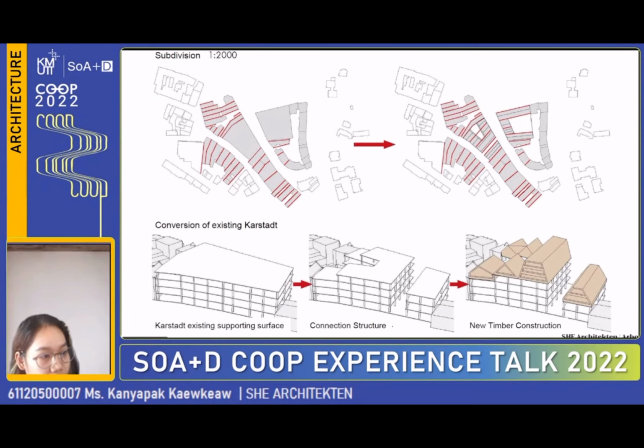And we also did the subdivision. Our concept was that this old structure was a big structure, but this city center was an old town area. So we decided that we wanted to make the buildings smaller in scale, so we sectioned the building into smaller scale areas. And as you can see below, we keep the old structure to make it the most sustainable, and then we put new timber construction to create the new roof shape that would fit in better in the context of the old city.